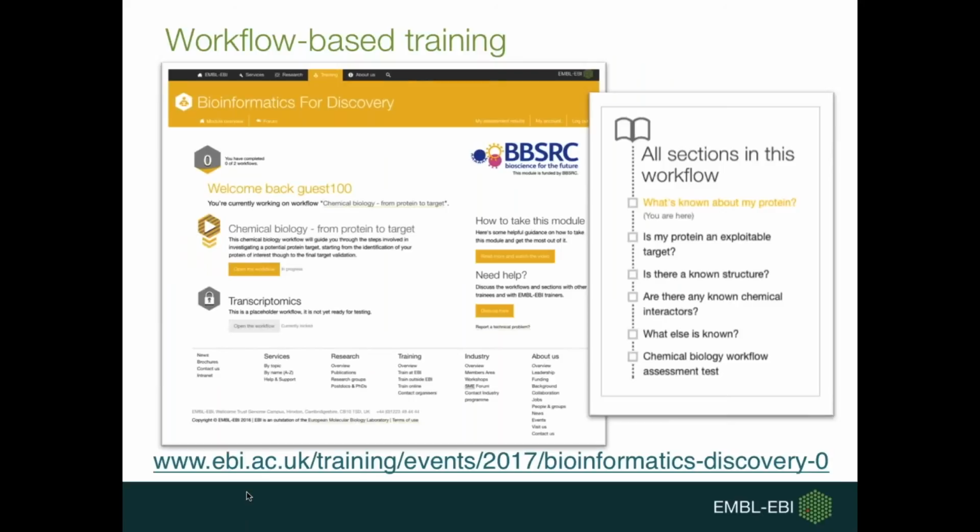Last year, we also launched a new workflow-based training program. It's called Bioinformatics for Discovery. It's aimed at discovery scientists in industry, although it may well be relevant to many in academia as well. And this is a workflow-based training program. So basically, we take a specific scientific problem. Let's say in drug discovery, it might be, I have an interesting new target and I'd be interested to know whether there are any safety red flags for this target. We will take you through a workflow that involves several courses within Train Online, and once you've gone through that workflow, you'll be able to answer your particular bioinformatics question, and then you can apply what you've learned to your own specific question, of course.